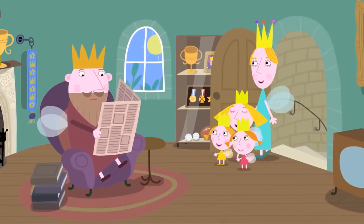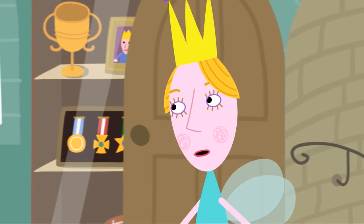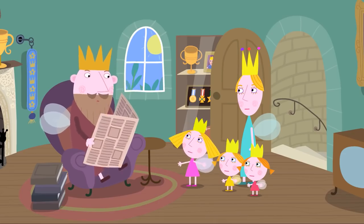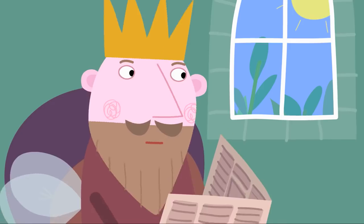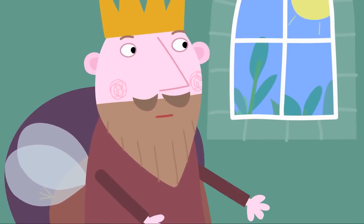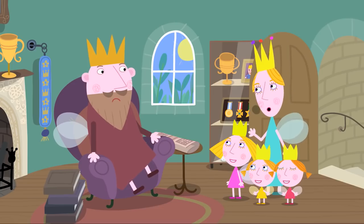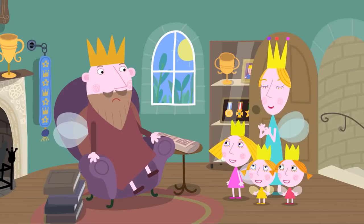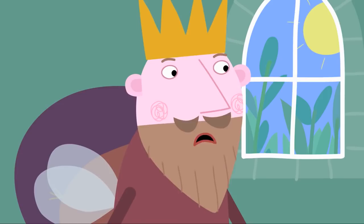Happy birthday! Happy birthday, Daddy! What is it, darling? I don't want a birthday. You don't want a birthday? No. Why on earth not? I don't like my birthday. Every year we make a big song and dance about the fact that I'm getting older. But we always celebrate your birthday. The elves hold a big party with music, dancing and fireworks. It's so much fun. Yes. Well, today is going to be different.